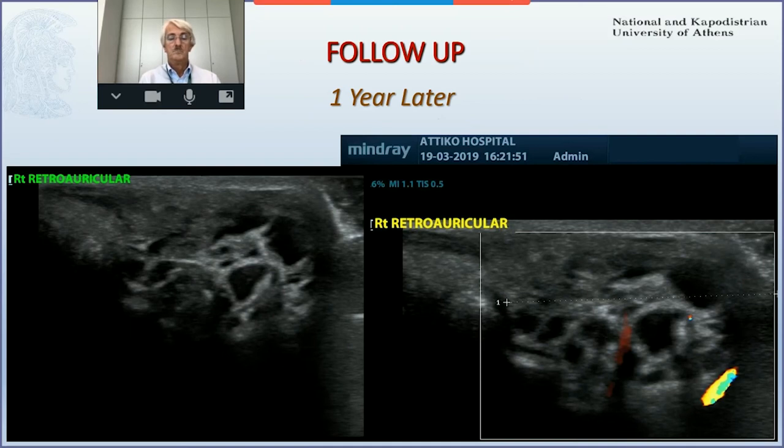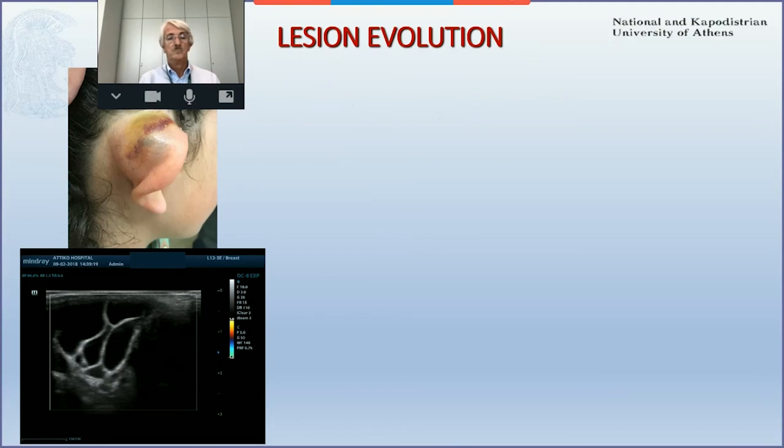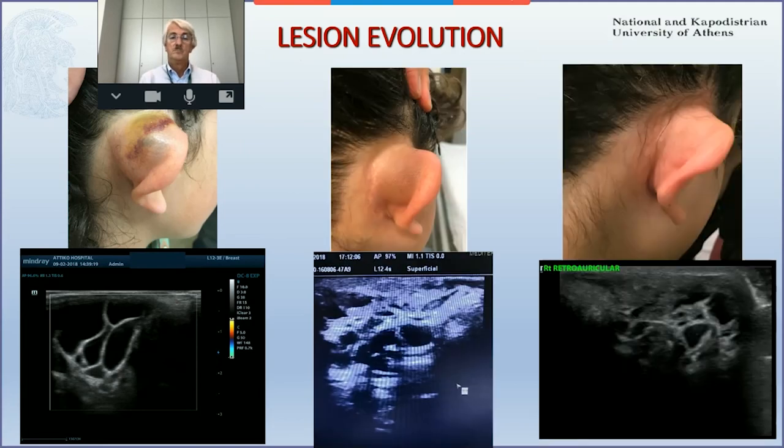There are a few cystic areas on the second exam that we did 1 year later. So 1 year later at the follow-up, there are these little formations, and this is how the complete mass has disappeared. And this is how we started. This is how the lesion evolution was. And this is the final image, where we were actually able to completely make this lymphocele regress. And actually now it's for the plastic surgeon just to bring the ear back to its original position.